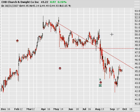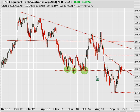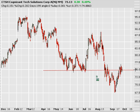Also, Church & Dwight, CHD, lower highs, lower lows. You can see the stock rolling over. Might be a good idea to keep this on the bearish watch list. Also goes for Cognizant, CTSH. I've got so many trend lines on this, it's amazing. All you have to do is watch this level right through here. 75 is holding.